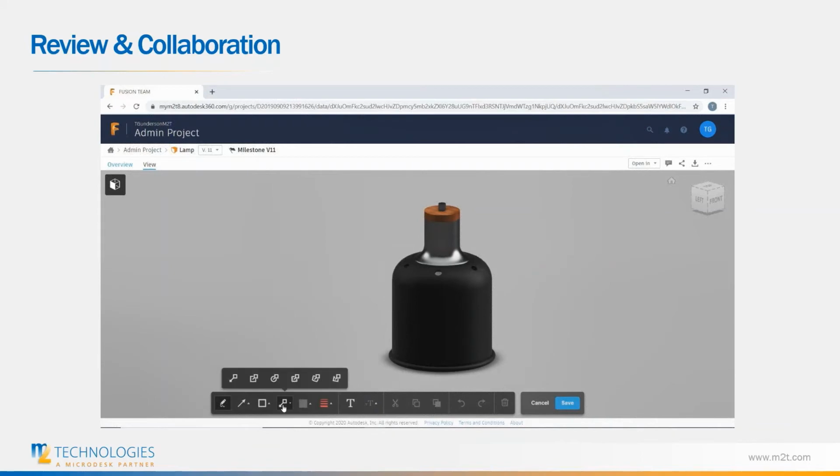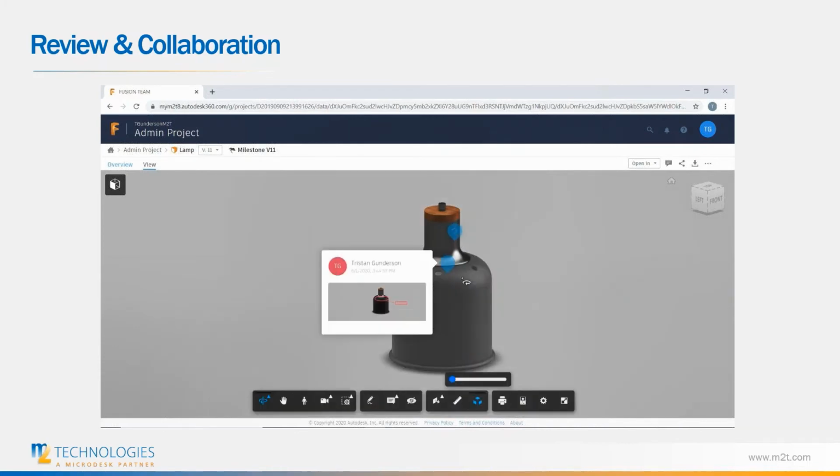Now I can also go back to the markups and use the callouts here. I'm going to make a circle callout that will allow me to draw a circle on here, and I can then attach a comment to that. I'll say add additional holes for this. Maybe I want more of those vent holes around the part. Then I just save that. And you can see an additional balloon has been added.